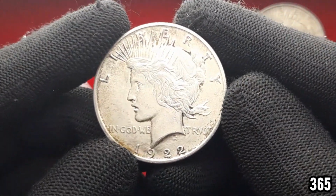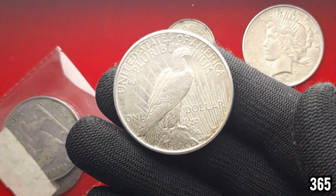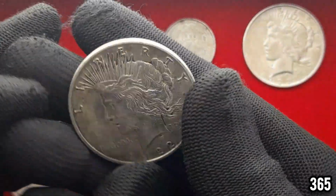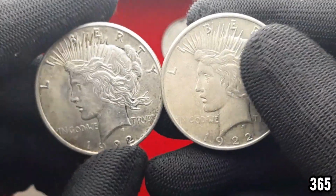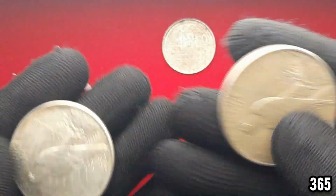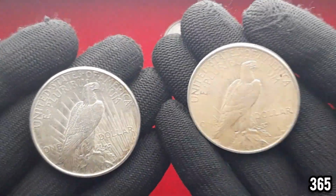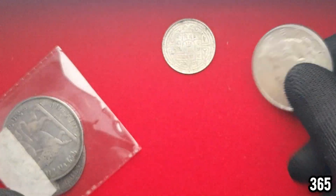Here we have another, I'm not sure, this is a $1, another peace dollar. Okay, so we have 2 peace dollars. Again, really, really nice condition considering the year. Same year as the other one, is that right? Yeah, both the same year. Both really good condition. Both really big pieces of silver. Really nice. Let me know in the comments if you know exactly what percentage of silver these are. Really nice, big, chunky, heavy coins.